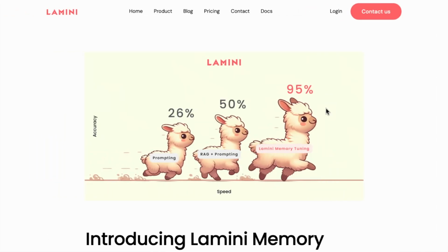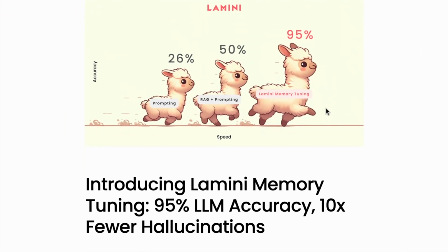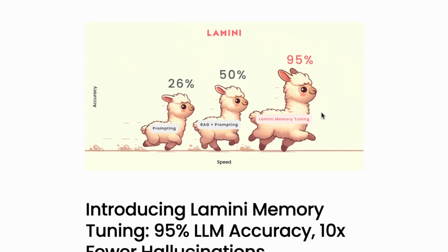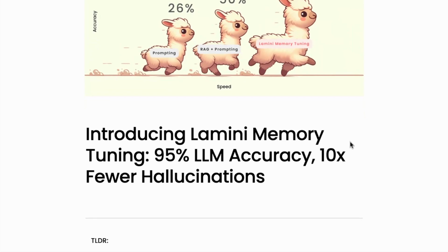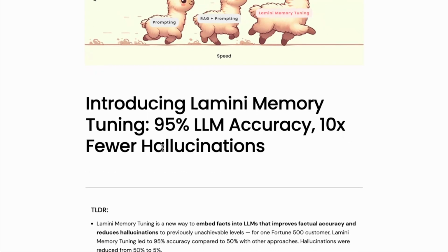I also did a video on this memory tuning by Lamini. This company is working on fine-tuned models and so on, but they presented this approach where they are reducing hallucinations by 10x while keeping the accuracy of the LLM at 95%. That's incredible, right? And I think the hallucination part is really interesting in the approach they're proposing.